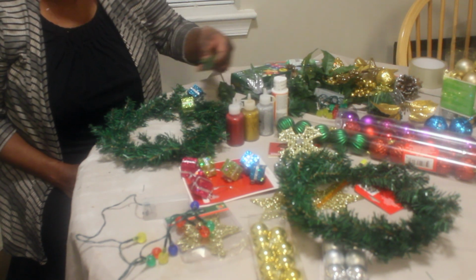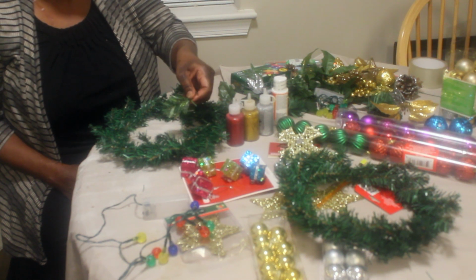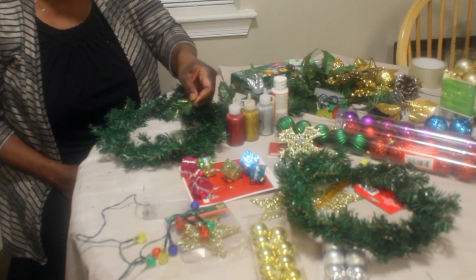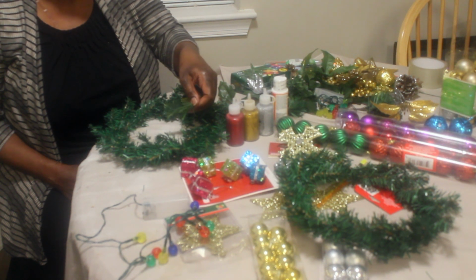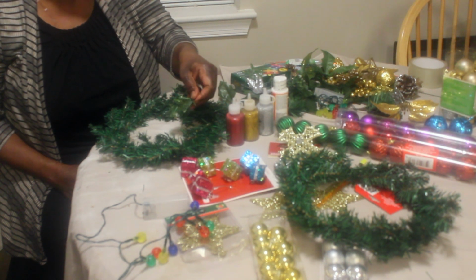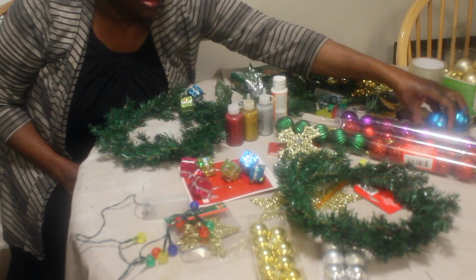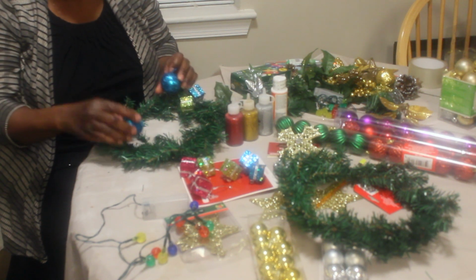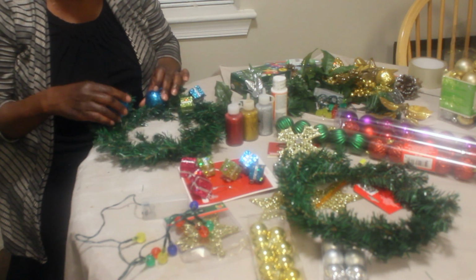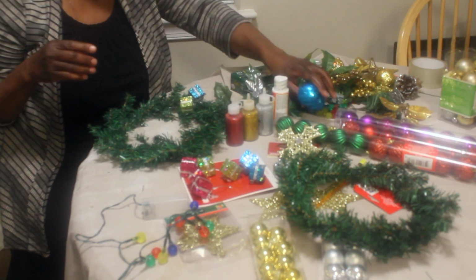Now, as you see, I painted some of these. I painted them with a little glitter. I took the flower loose. It was a flower or something that I took loose. And so I have left these two little apples. So I just got to figure out where everything is going to go and what I'm going to put on this one.